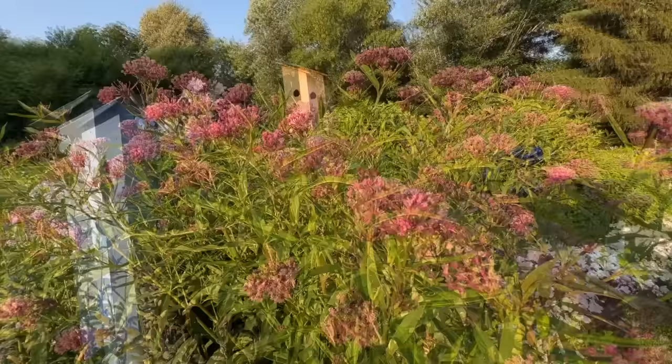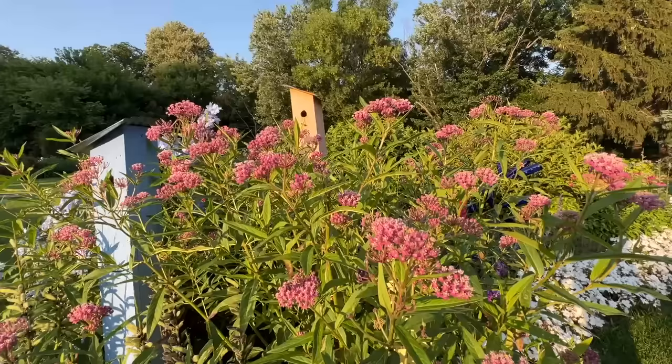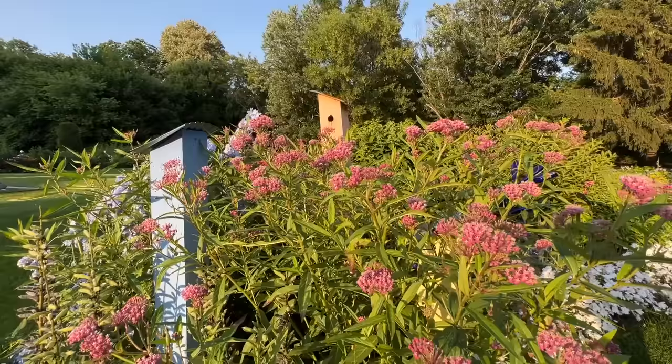So far I'm not seeing any holes in the foliage. Holes generally mean that there's little baby caterpillars. So again, like I said, I haven't seen monarchs out here yet, so we'll continue to watch this plant to see if any caterpillars end up on it. I am seeing a lot of bumblebees though, so it is great for even the pollinators before those monarchs arrive.